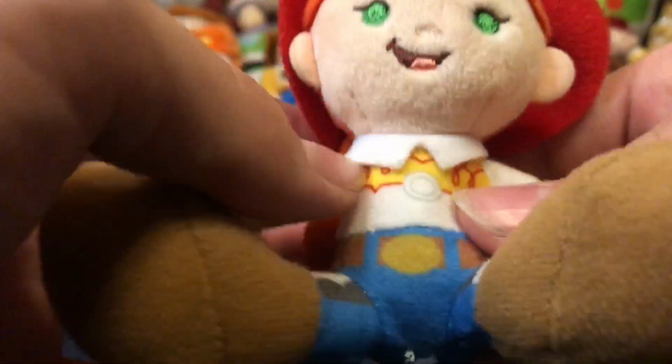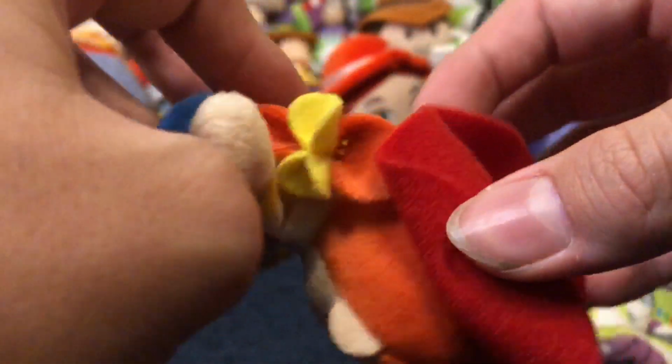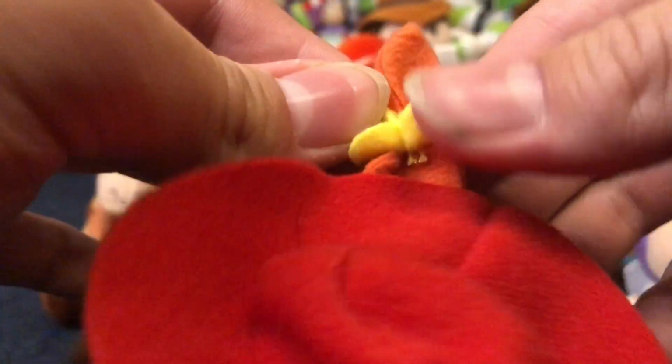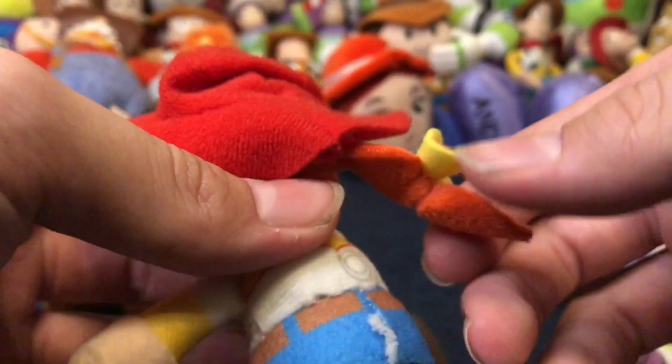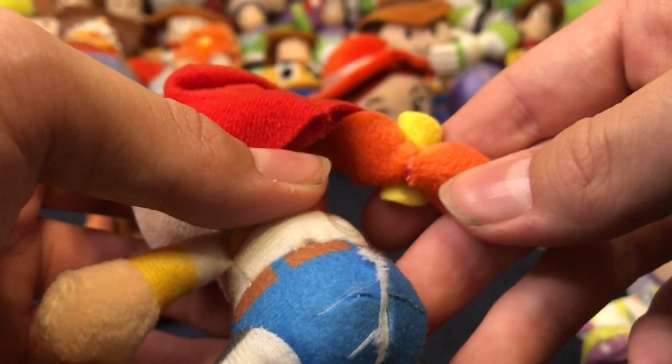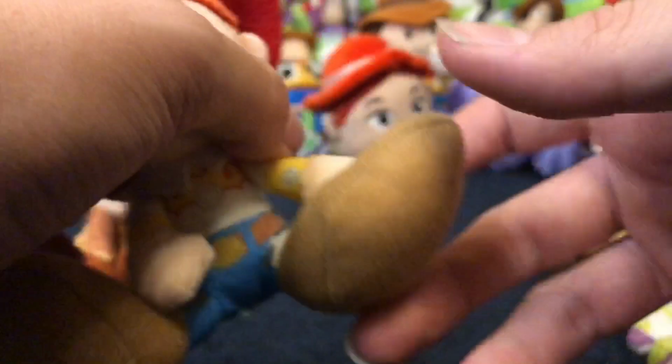And then you have Jessie. Again, that's printing there. Nice, cute, happy face. She does have her braid, I guess. That's stitched there, the center. She has more printing down here, of course.